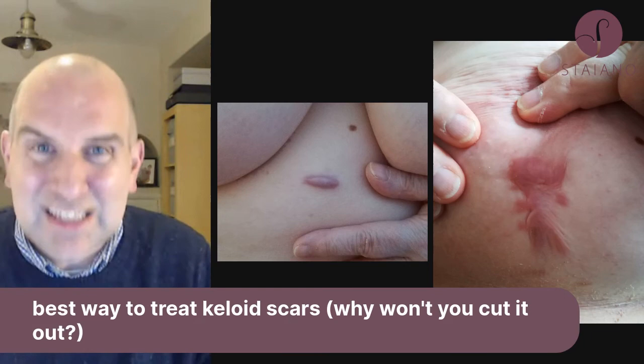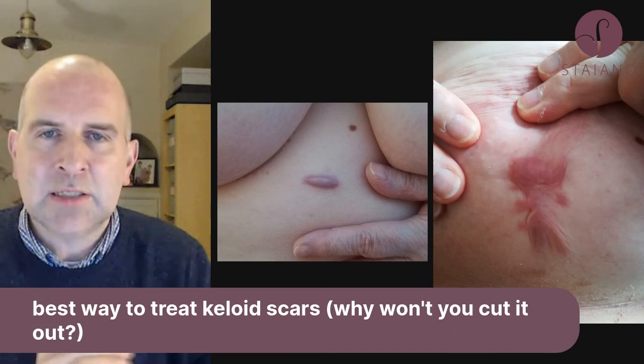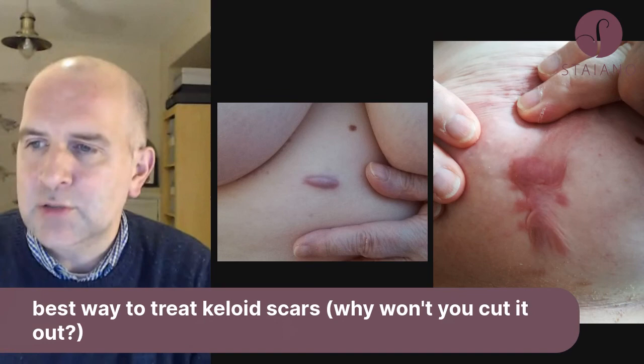Because if it does work, then happy days. We don't need an excision. I would like to do that. I would like to do steroid injections. And then hopefully we won't need an excision. That's where I am on it.